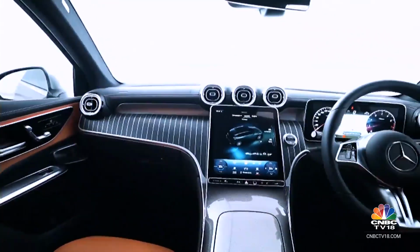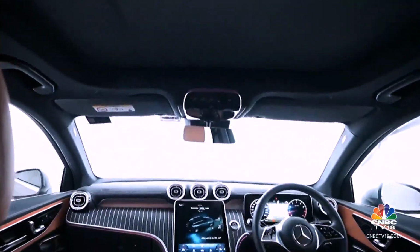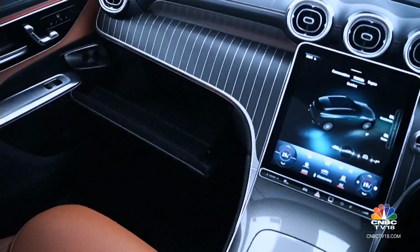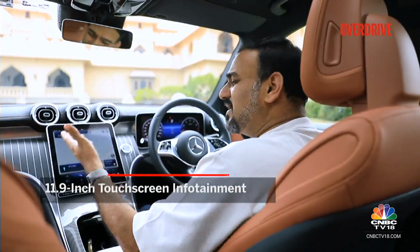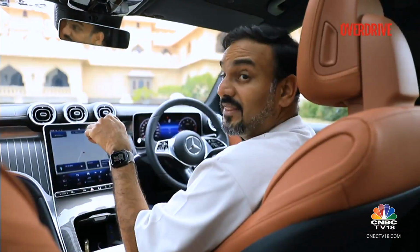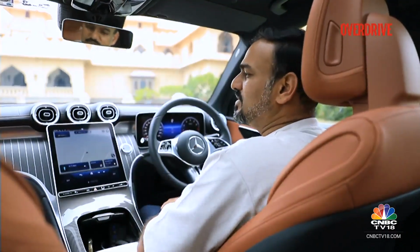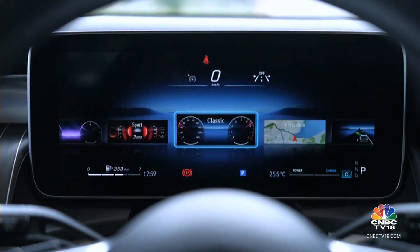The cabin has a very airy feel to it, whether you go with the tan upholstery, the beige, or the all black. There's the large glass house and the panoramic sunroof too. The AC vents, the overall layout of the dashboard, the components, and the infotainment screen, it's all inspired by the C-Class as you'd expect. And this is easily the more intuitive screen compared to what the competition offers in the Q5 or the X3, and that's including the new iDrive 8 system, which will eventually make its way to an all-new X3. That is still not going to be as intuitive as this. This is absolutely easy to use. It is complemented by a fully digital, customizable instrumentation.